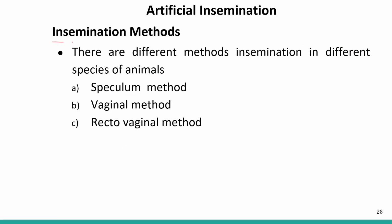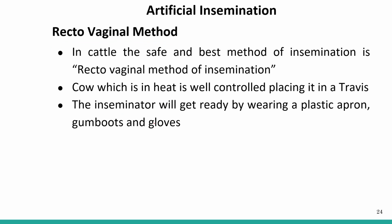Insemination method. Now after the storing, there is an insemination method. There are different methods of insemination in the different species of animals: the speculum method, the vaginal method, and the recto-vaginal method. Three methods are there. The first one is the recto-vaginal method in cattle. The safe and the best method of insemination is the recto-vaginal method.